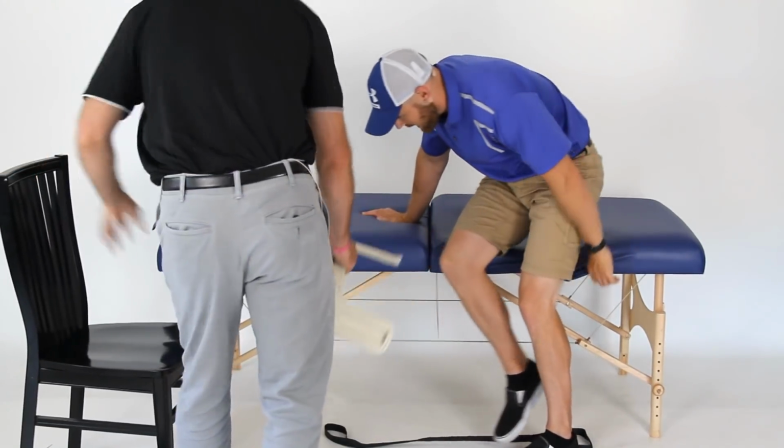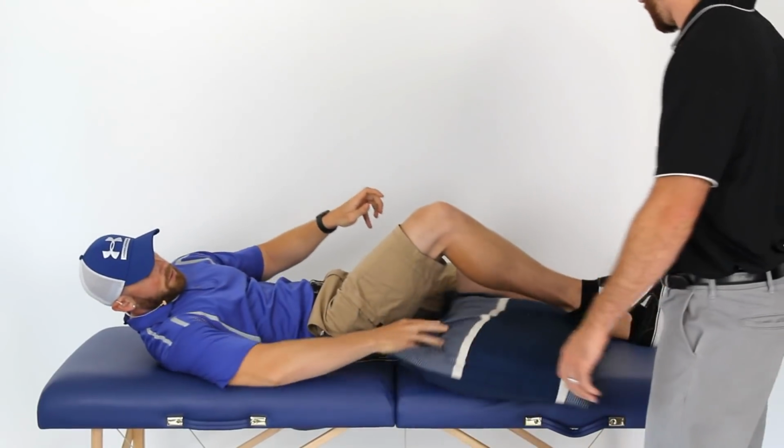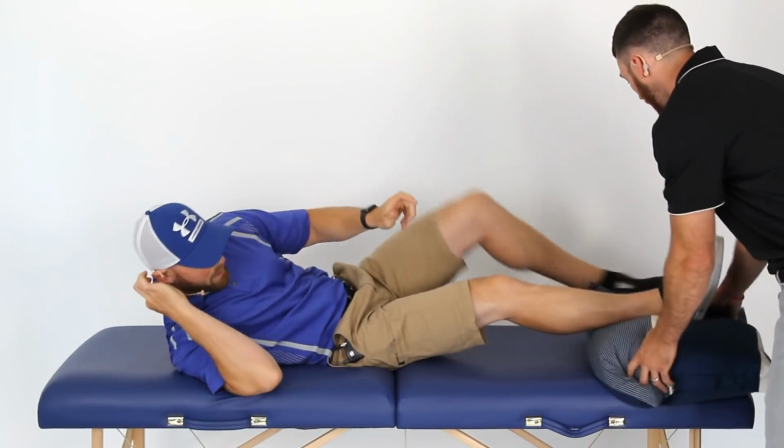If you want to show it laying down, you could put something under your feet maybe, more towards your toes. I'll put the pillow.